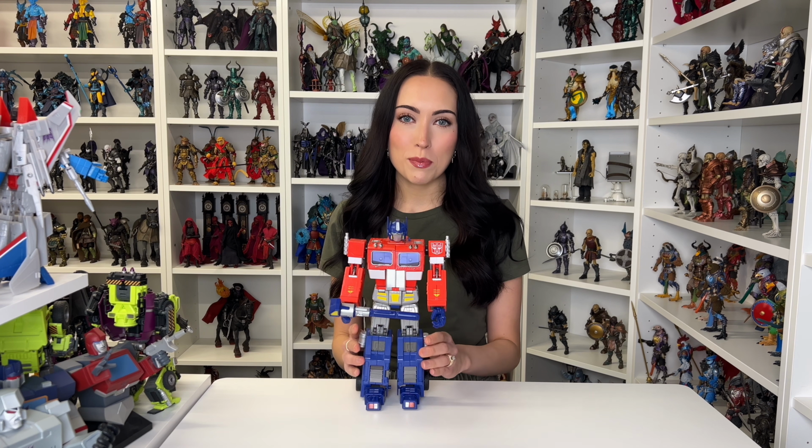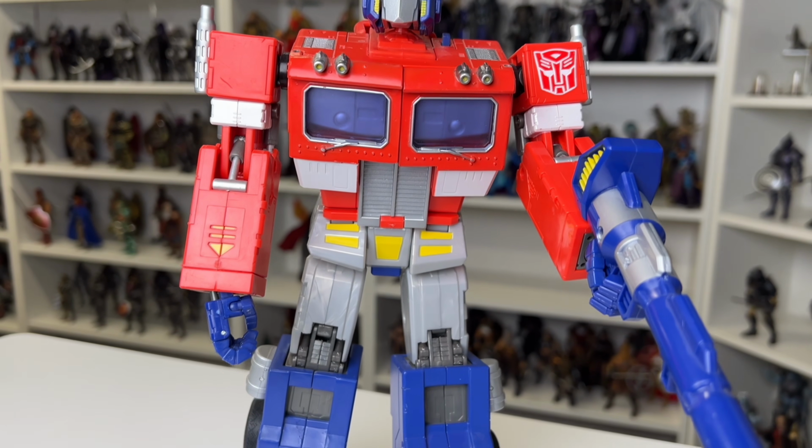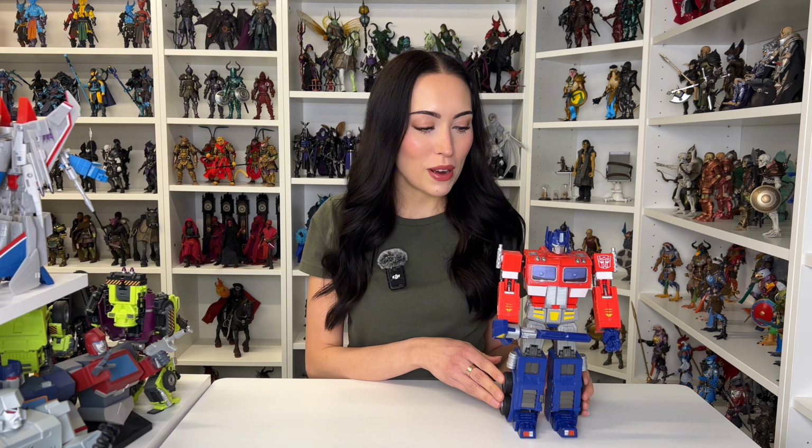Number 1, MP01 Optimus Prime from Masterpiece. I love this figure of Optimus Prime, which is really funny. When I went to go see Transformers 1, this was the figure that I brought with me. He was eating the popcorn. We were watching the whole movie together. Just a really fun toy to grab. And the reason why is the die cast in it is really nice.